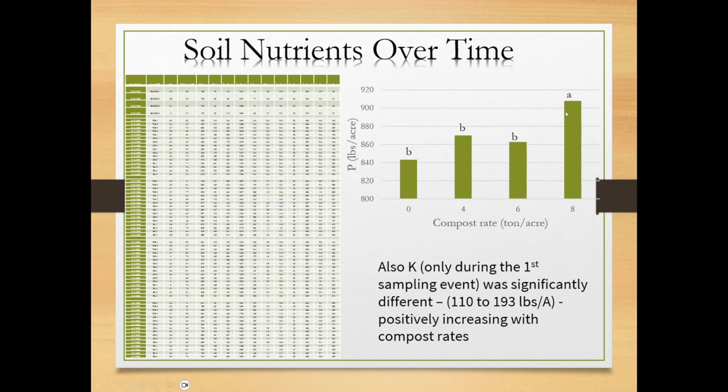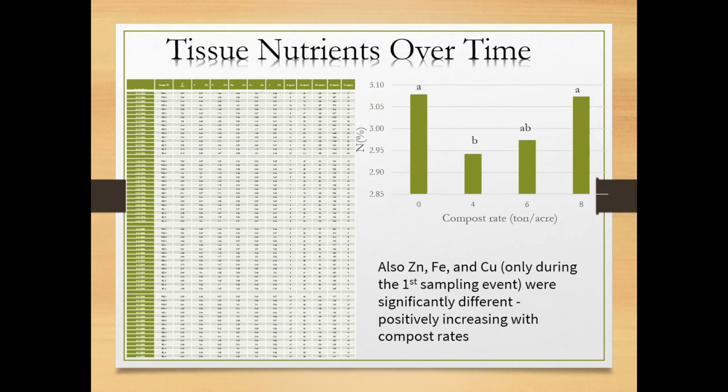And this may have been the influence of fertilizer. It may have been the influence of compost. It's hard to say. And then the potassium during the first sampling event was significantly different, and it did positively increase with the compost rate, but we did not see that throughout the project. By the end of the project, that potassium had pretty much leveled off, and we didn't see any statistical differences.